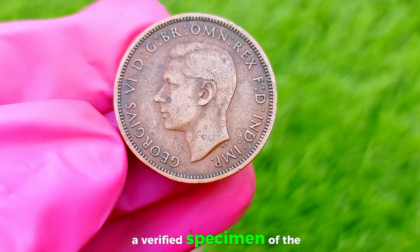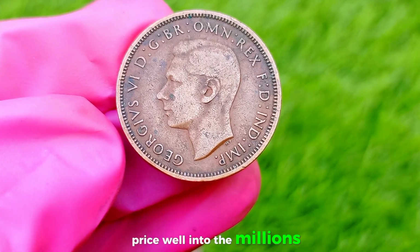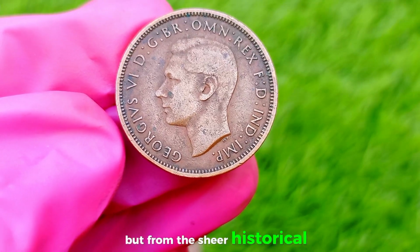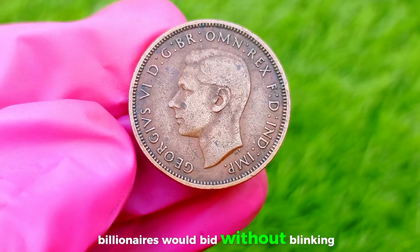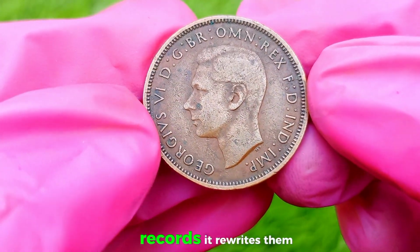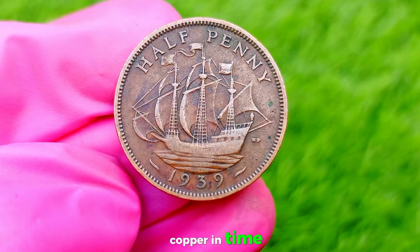A verified specimen of the 1939 George VI halfpenny with Ind Imp could command a price well into the millions. Its allure comes not just from scarcity, but from the sheer historical gravitas it carries. Auction houses would kill for a chance to list it. Billionaires would bid without blinking. It is the kind of coin that doesn't just break price records, it rewrites them. This isn't pocket change. It's generational wealth molded into copper and time.